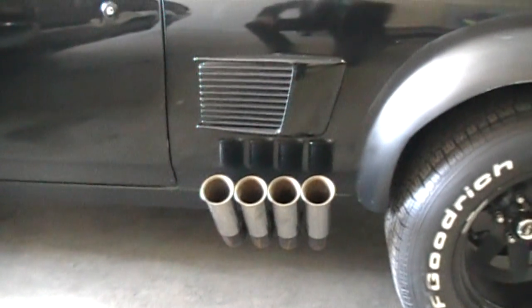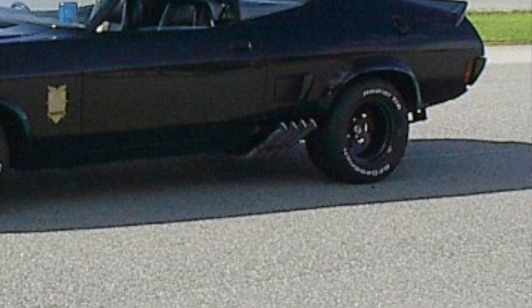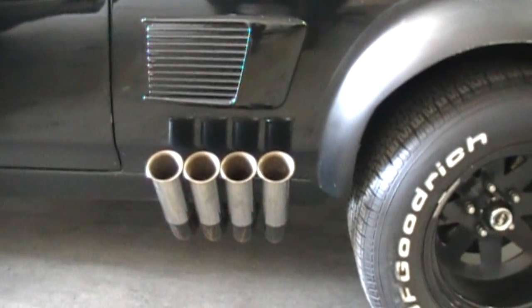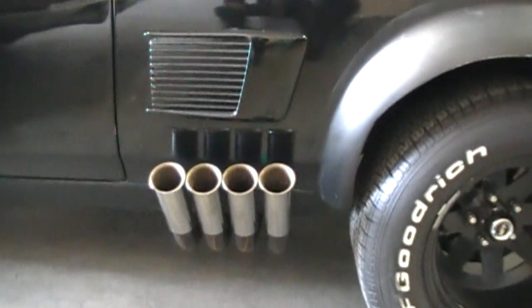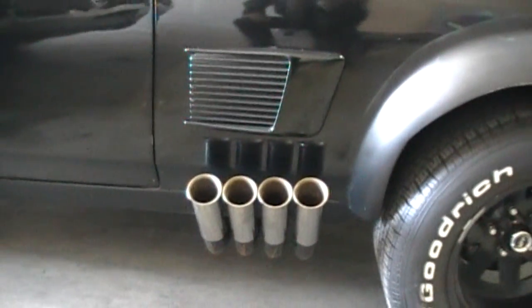One of the things that we've done is we've changed the zoomies out on the car to these Mad Max 1 style. It had a little bit different zoomies that weren't exhaust tuned like these are. These are a 1:4 reverse collector that's set up kind of like a header, just like the original zoomies were, and it's got the correct tips on it for Mad Max 1. Customer wanted those changed, so we did that.